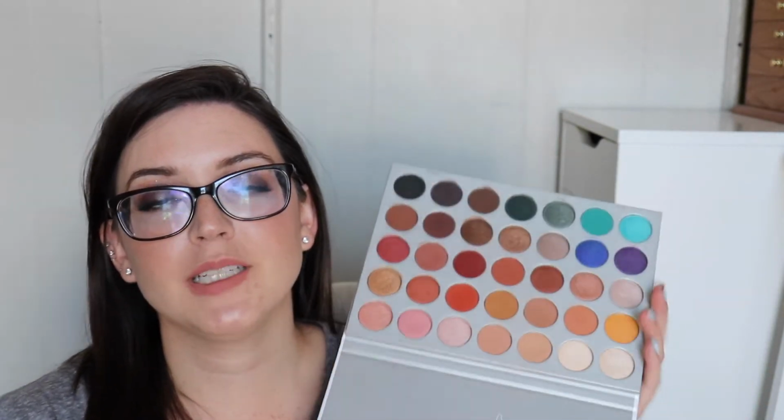I mean, it's good. The transition colors are nice. The shimmers are nice, but it's just not my favorite palette. So yeah, it's my largest though.